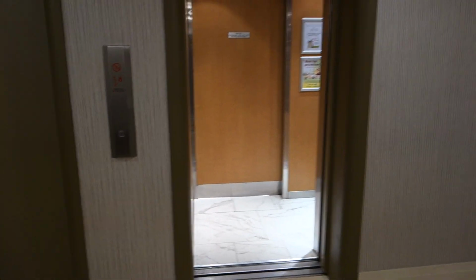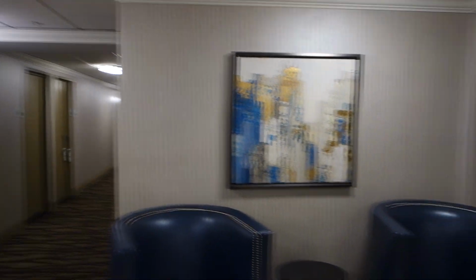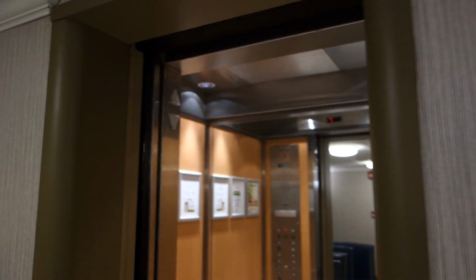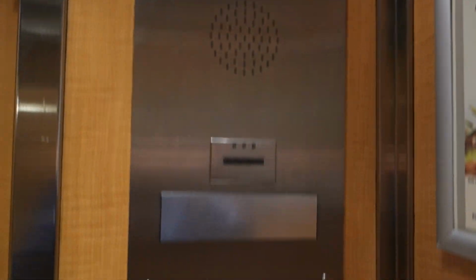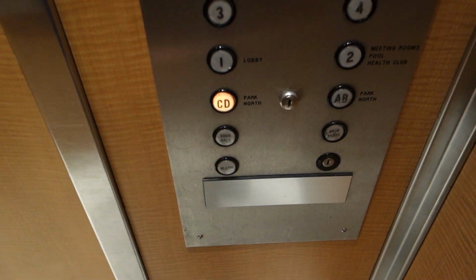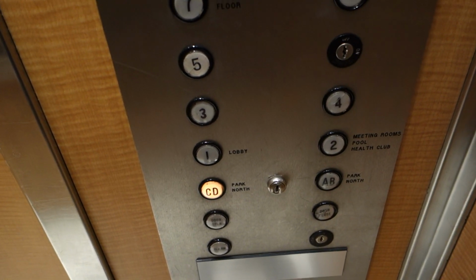Let's get a hallway here. Actually, yeah, the hallway's pretty basic looking. We'll go back down. Oh, this one we got now. No indicator lights. They're burnt out. Dover. Definitely a little bumpy when it starts.